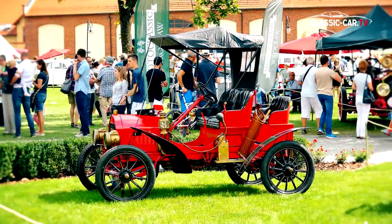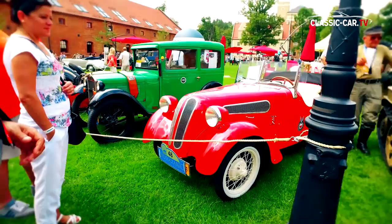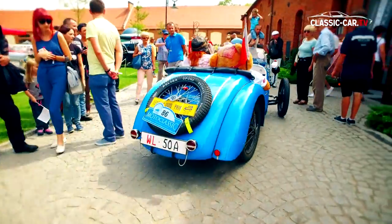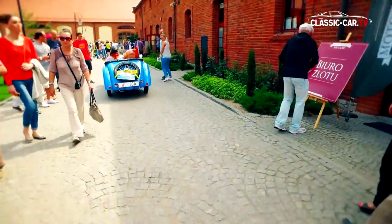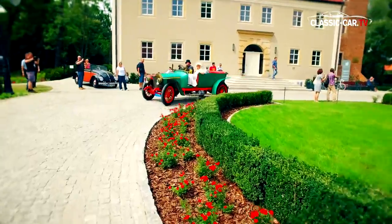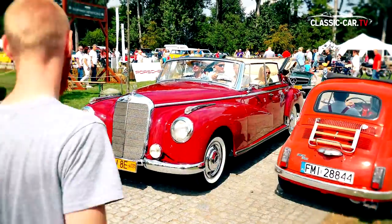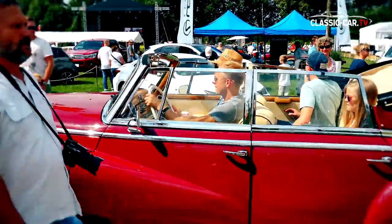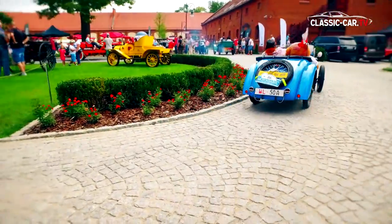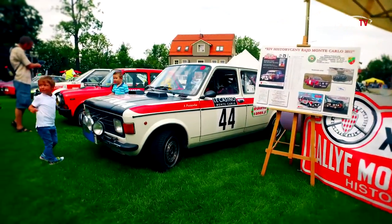On the great lawn in front of the castle, the actual Concours d'Elegance was held. Around the meadows there was a lot of movement, because the exhibited vehicles were partly also used for presentation excursions. Several racing legends from the history of the Monte Carlo Rally were ridden up.